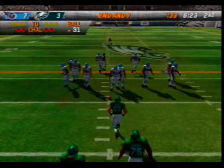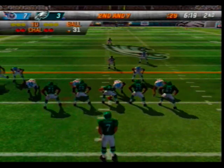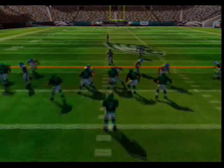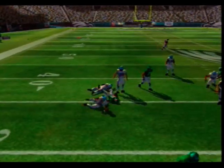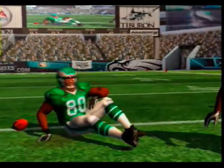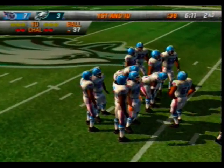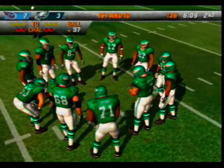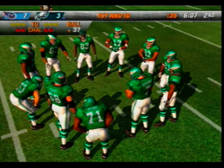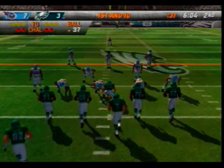Ball on their own 31. They'll go from the shotgun. Drops back, throwing, and the catch is made. Now that's a quick release. The quarterback decided where he wanted to go with it, and boom, it was in the receiver's hand. First and 10. Ball on the 37-yard line.